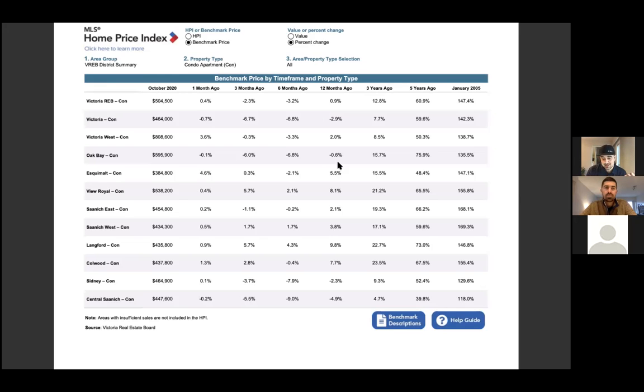But then the rest, again, Victoria, Oak Bay, negative condo prices. Sydney's down a little bit right now too. Lots of supply coming in Sydney. And again, more of an older demographic who isn't necessarily moving as much right now. But again, I think they did a great job, by the way.